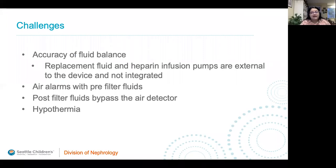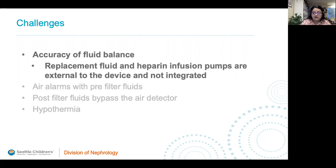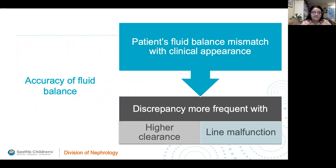Now, what are some of the challenges that we have seen during therapy? So we've had some issues with accuracy of the fluid balance. As you have seen now, the device was meant for ultrafiltration. So it does not have a pump to provide replacement fluid, which means that your replacement fluid pump is external to the device and they don't communicate with each other. So that can cause some imbalance. We've also had some issues with air alarms when we were giving pre-filter fluids, and then hypothermia. So let's look into some of these things in more detail.